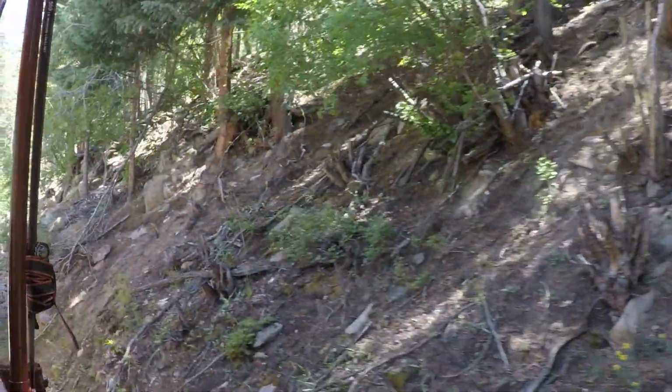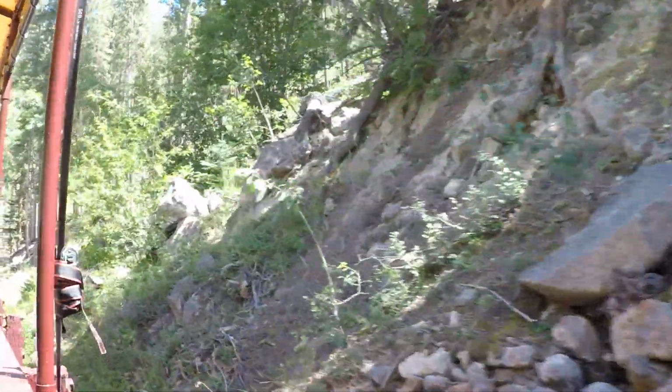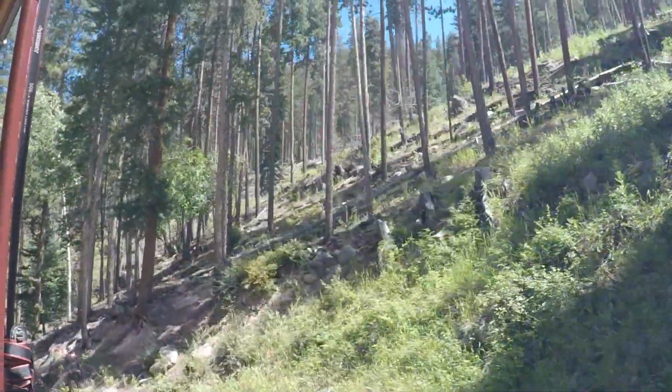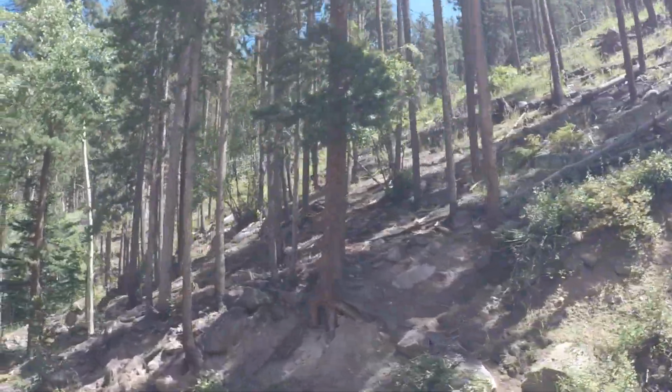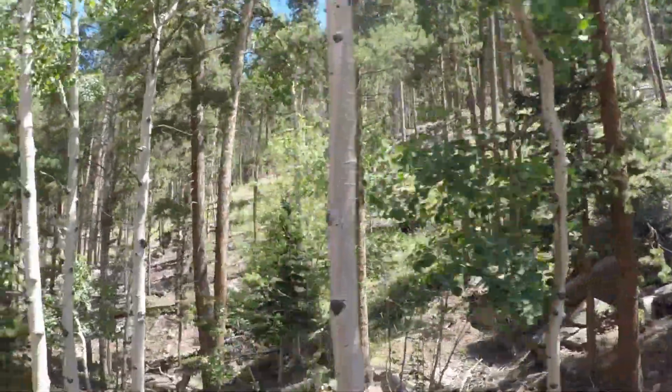Now let's fast forward a few decades to the early 1960s. The Highway Department was looking for a new right-of-way for Interstate 70 to replace Highway 6 through the valley. Their plan was to build the interstate right up the valley floor. Had this taken place, it would have destroyed parts of Georgetown as well as the rich mining and railroad history that we enjoy here today.